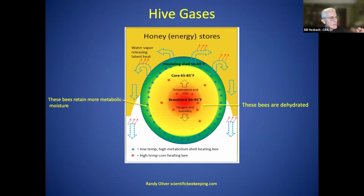And this sort of shows you in the center, that red box in the center, is that when oxygen and humidity are going down, temperature and CO2 are going up in the core. And whereas you might think you have to get that bad air out of the colony, the truth of the matter is that bees are biologically adapted to control those hive gases to the extent that they take advantage of their own metabolism's ability to regulate its processes based on high CO2 and low oxygen.